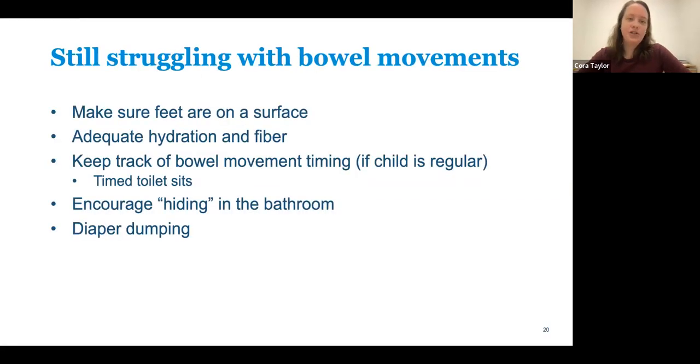We also sometimes see children who have gotten control for urine, but they're still struggling with bowel movements. Again, I want to emphasize that going to a pediatric gastroenterologist could be important. But a couple of additional tips here is to make sure that the child's feet are on a surface. So if your child is using an adult-sized potty, but they're shorter, they might need a stool, because having pressure with your feet can assist with bowel movements, making sure they're getting adequate hydration and fiber.